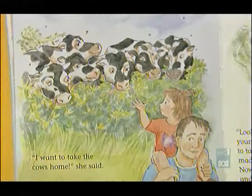Let's do the monster stomp again. It's just a jump over here, and then a step over there. With your hands on your hips, you shake around everywhere. But it's a silly way, it really makes you move. Do the monster stomp, it's a groove. Do the monster stomp, it's a groove.